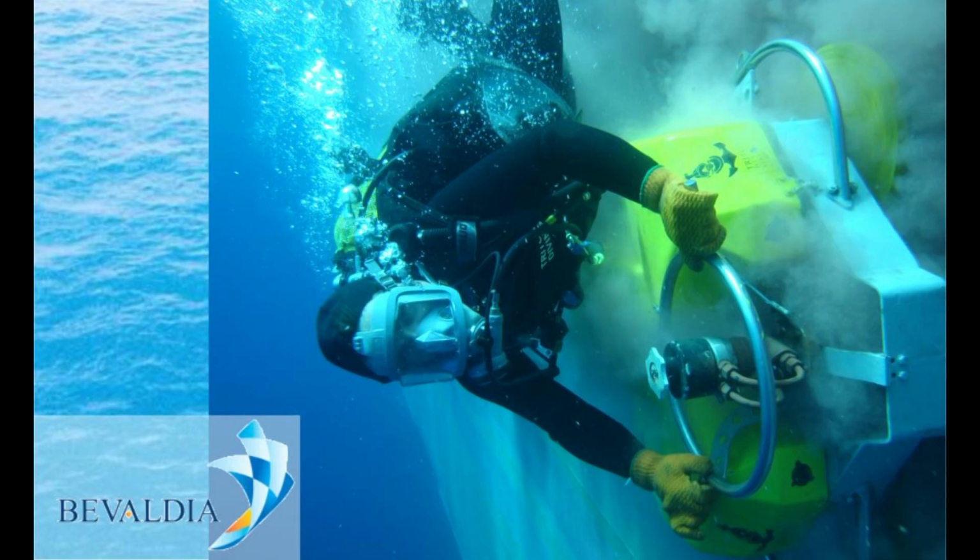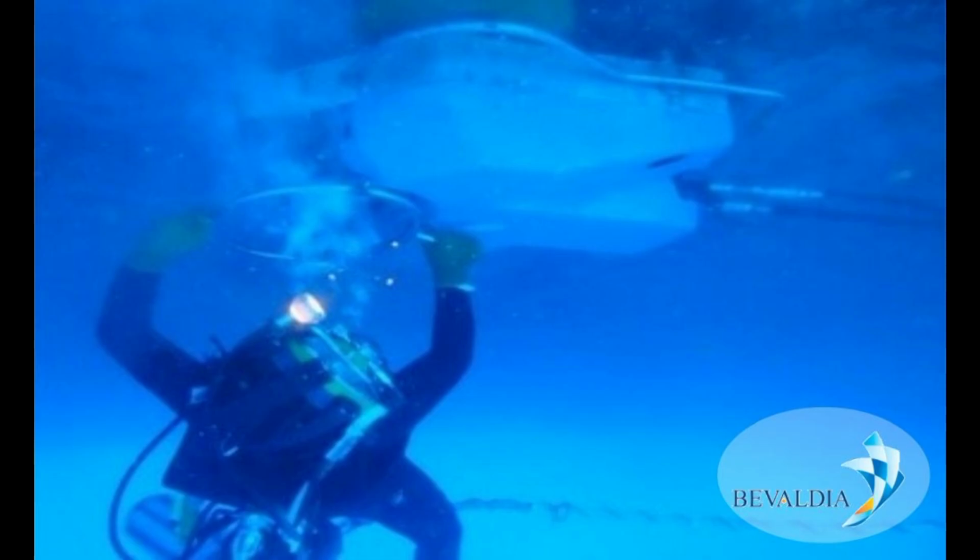BEVALDIA specializes in delivering professional hull cleaning services using the advanced brush cart system. This method ensures thorough and efficient cleaning, preserving both efficiency and vessel performance. The brush cart system used by BEVALDIA is designed to adapt to the vessel's hull, gently removing all types of marine buildup without damaging the surface or coatings.